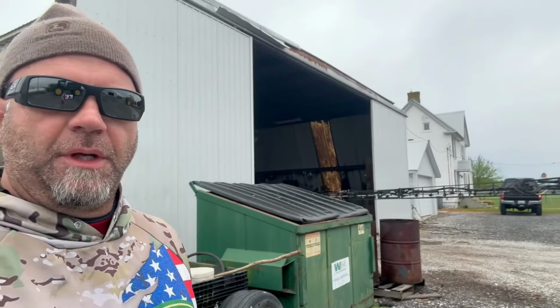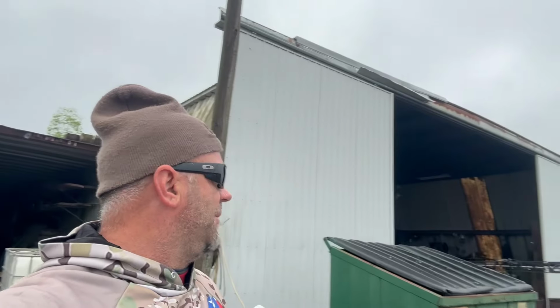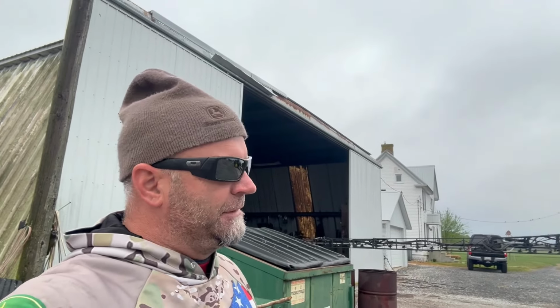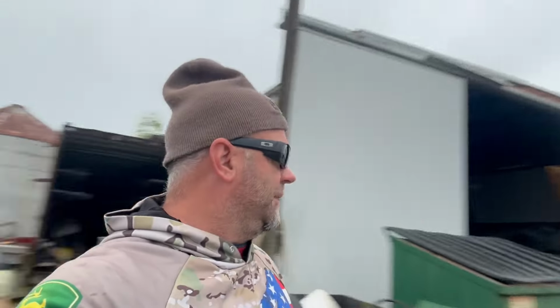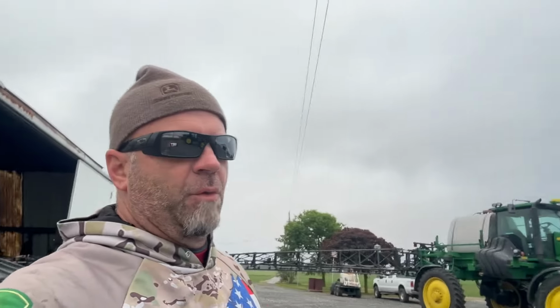Yep, the boom broke again, so my brother is actually going to come up. We are going to reinforce it and weld it right this time. I did about 500 acres of wheat, and then the boom broke and busted the fitting, so I fixed all that, but he's going to come up and we're going to reinforce it really good.